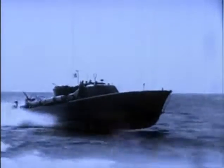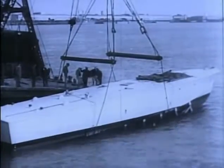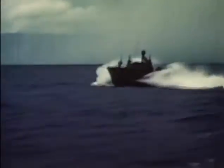The PT boats themselves were designed from the outset to be as versatile as their crews. PT boats were going to be developed to be used in all theaters of war. One of the very first Higgins squadrons that came out of New Orleans was sent to the Aleutians, and that was very, very harsh conditions on the smaller boats.